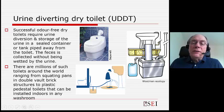So you can see here this diagram of this design. The urine container is usually much larger than this. It can be a large tank. It all depends on what the needs are for the family. They can be taking this out weekly and carrying it, or they can have a larger urine tank, and it would be evacuated using a truck. And here we have the dry feces, and it's ventilated outside.